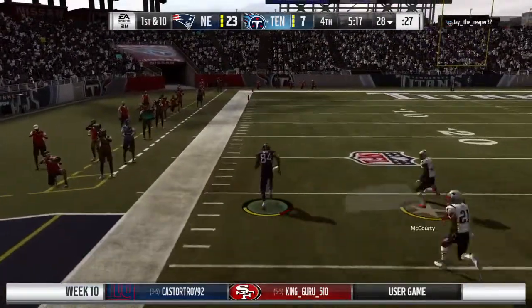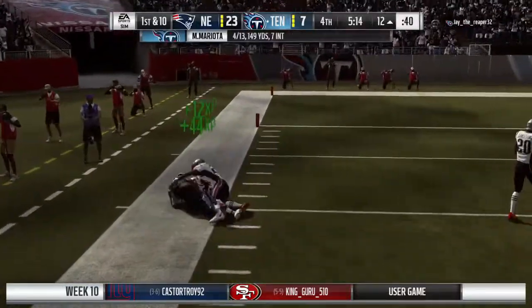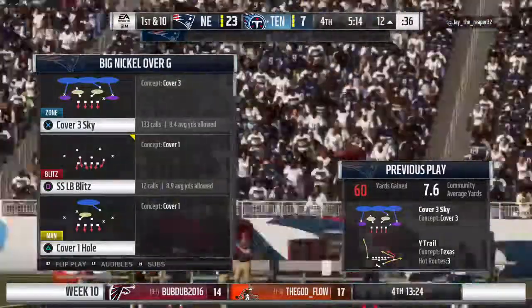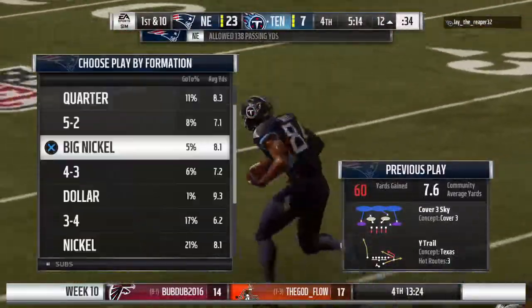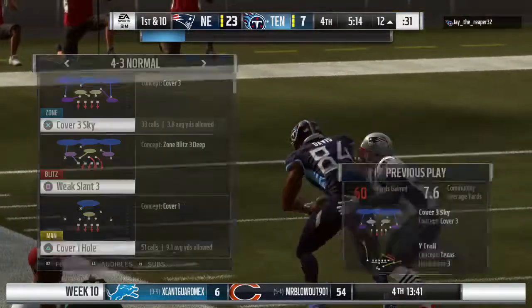They've got his man complete. Past the 20. A big play, Mariota to Davis. Even 60 yards. And at this stage, down in the second half, looks like they just wanted to find a way to get it in the hands of their playmaker, and they did.